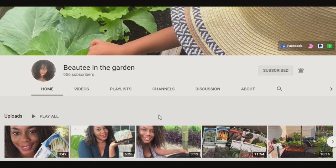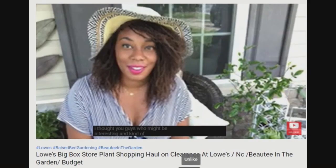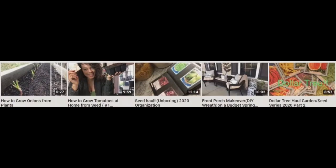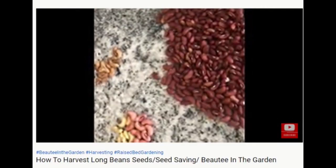Beautee in the garden. Beautee in the garden is showing us her majority raised bed gardening and trellising methods used in her North Carolina backyard garden. She is a frugal seed shopper, and her inexpensive seed hauls produce great quantities of food. So if frugal gardening is your thing, start with those videos first.